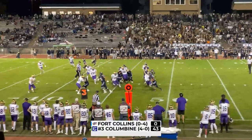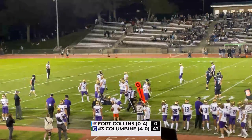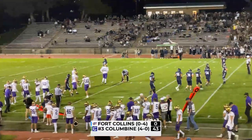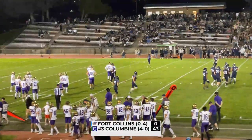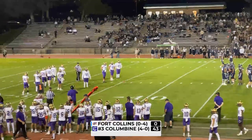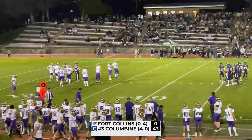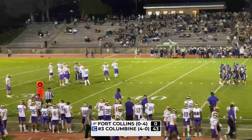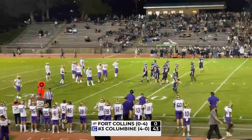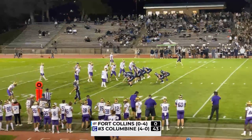Takes a snap, pitch, can turn it up the field. 11 up for the first down, a little bit more. A big gain of about 10 yards, being a first down from the Fort Collins 35-yard line. Clock runs, just under 6 minutes until the end of the third. Clock won't stop unless there's a timeout or a penalty. Or an injury, of course. Hopefully we have none of those. Well, we could use a timeout, but we don't like penalties or injuries.